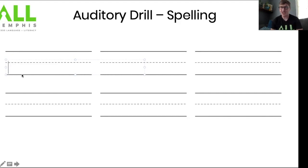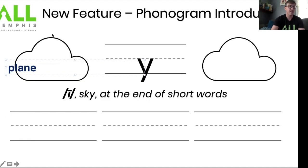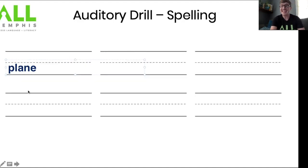Are you ready to check your work? Great, me too. The first word you should have written is P-L-A-N, and we needed that E at the end to make that A say its own name. Very good. The next word we want to write is the word when. W-E-N. Awesome. The next word you should have written is the word skate.